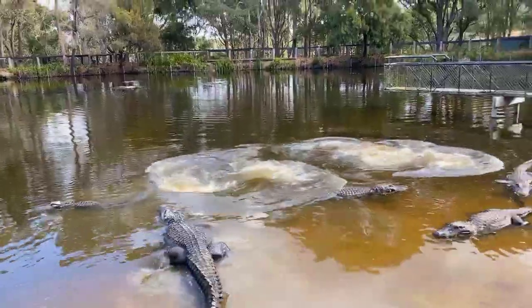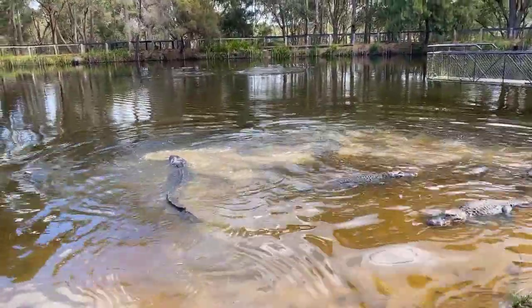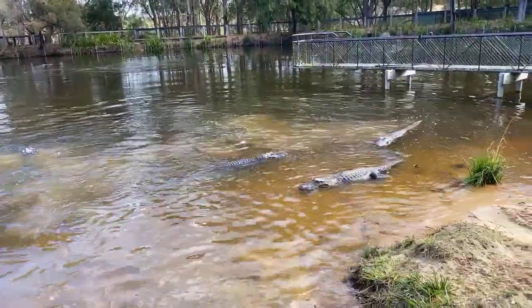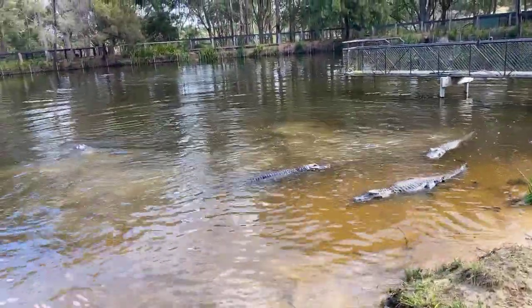Whoa, a bit of commotion over in the side there. They've all kind of kicked off there, and basically one might have bumped into another one as they started to swim around, and it's encouraged them all to go into a bit of a flurry and kick off into the deeper water body.